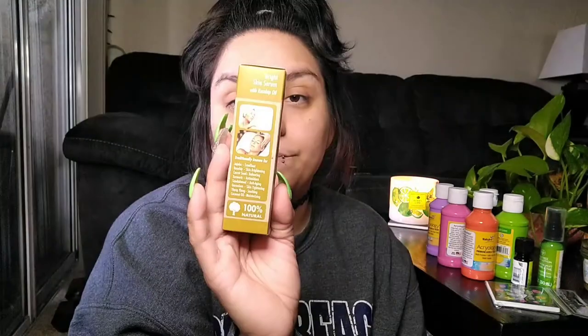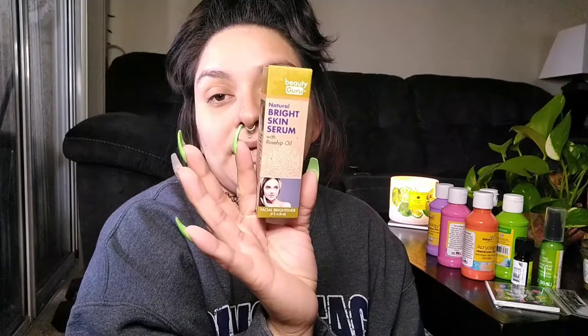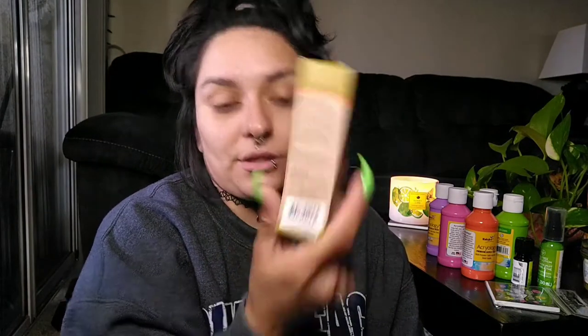Bright skin serum with rosehip oil is traditionally known for jojoba emollient. Is that how you say that? Emollient? Rosehip skin brightening, carrot seed for balancing, turmeric for antioxidants, sandalwood anti-aging, geranium skin tightening, ylang ylang soothing, and coconut oil moisturizing. 100% natural. So I know you can't see that on the side, but this is really cool. I can't wait to start using that.